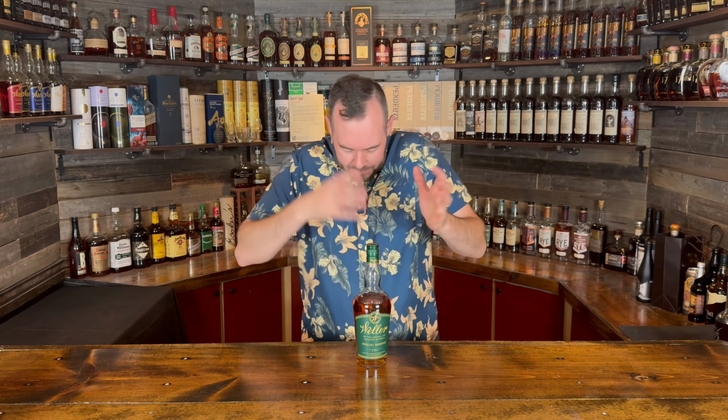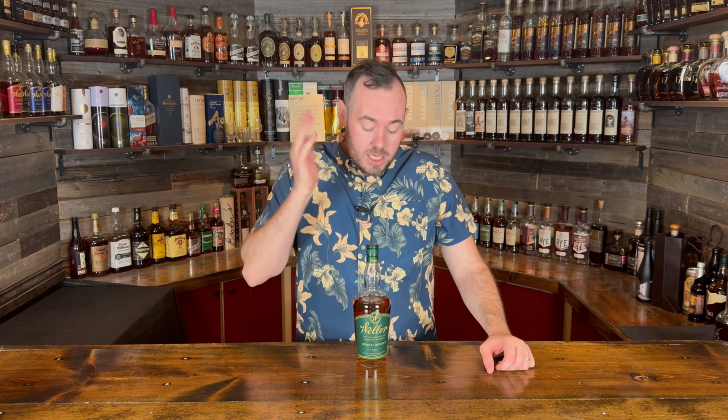I think because it has the Weller name, when people tend to drink it, they're like, well, this isn't actually that good compared to what I was hoping it would be, because they've been chasing the Weller name for so long, and then when they finally hit on a Weller Special Reserve, they're like, this is just mediocre at best. But that's not this bottle's fault.